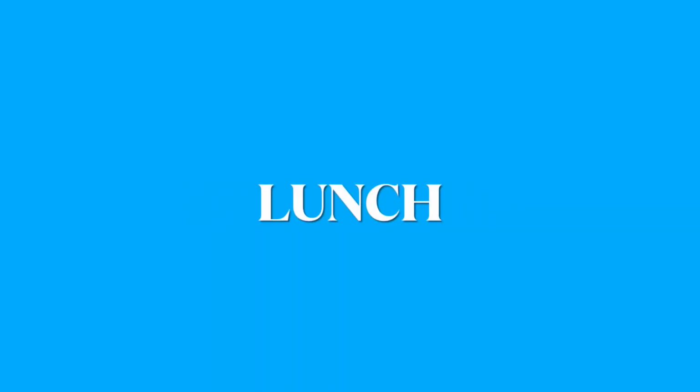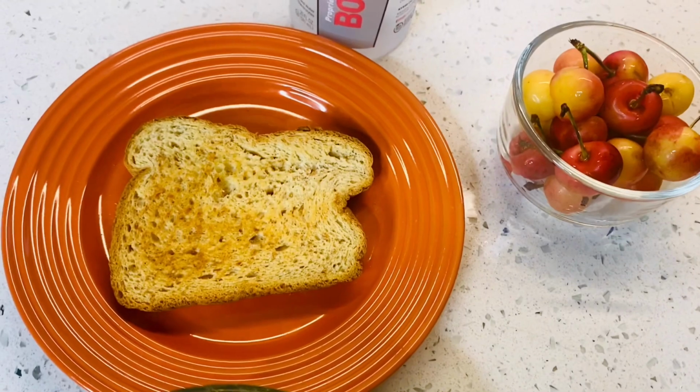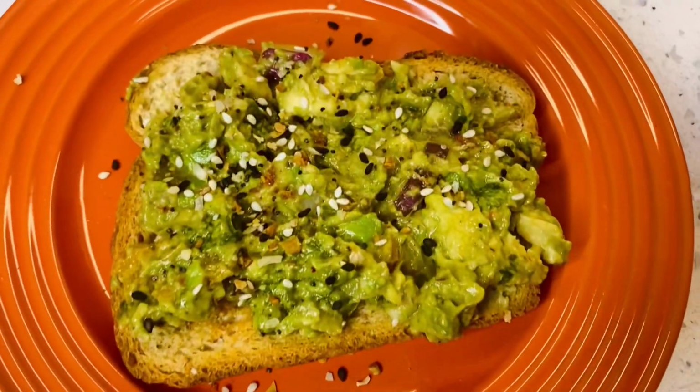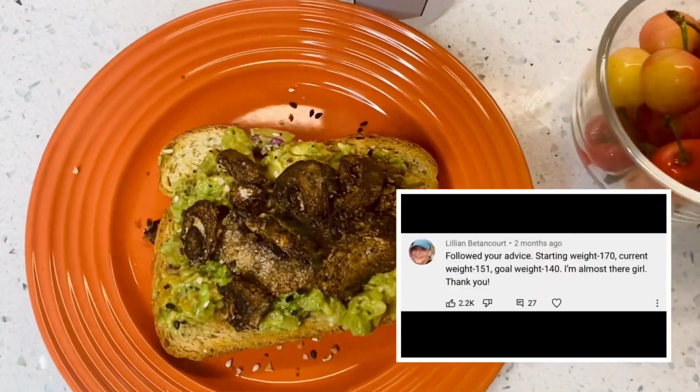All right, let's get into lunch. For lunch today, I'm having an avocado toast. I always like to keep me some guacamole in the fridge. It's an easy snack, easy breakfast, easy lunch. I'm taking some mushrooms, putting them in the air fryer, putting my avocado on there, topping it with the mushrooms.